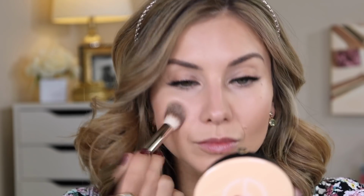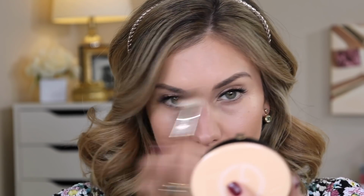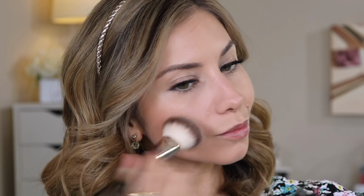It is not as radiant as, say, the YSL 3D Glow that I talk about, or the Hourglass strobe powders. It's not as shimmery as those. If anything, I would compare it to the Hourglass setting powders. It's very similar to that. You can get a very, very soft effect with the Glow by using a larger powder brush, something like this, larger and fluffy.